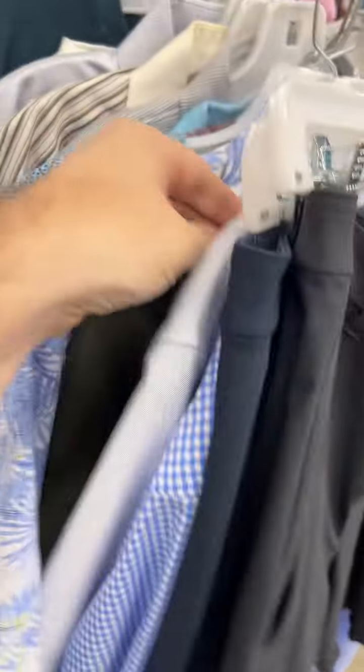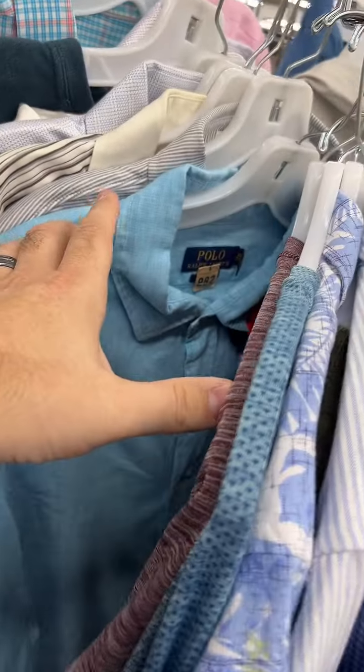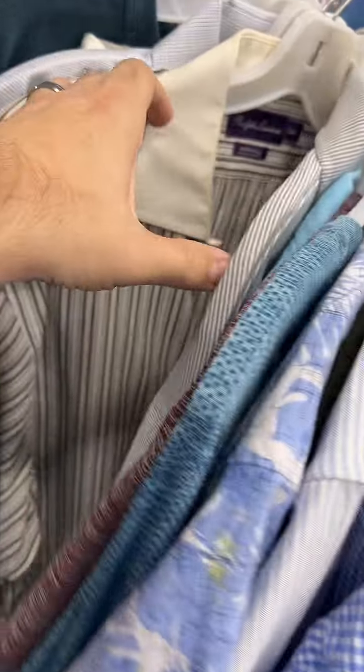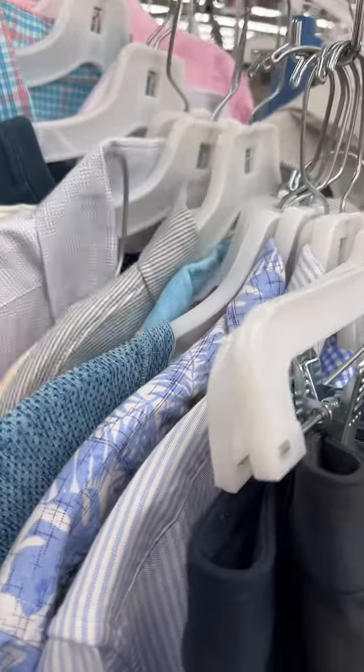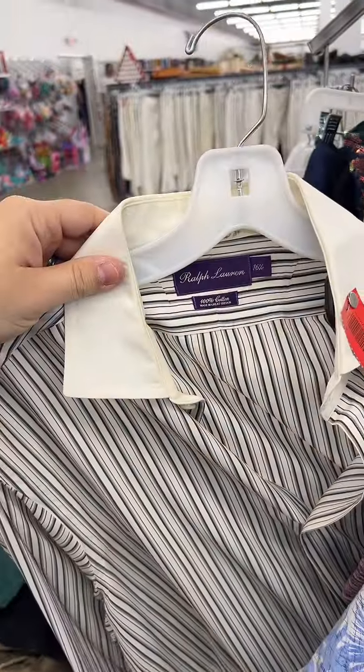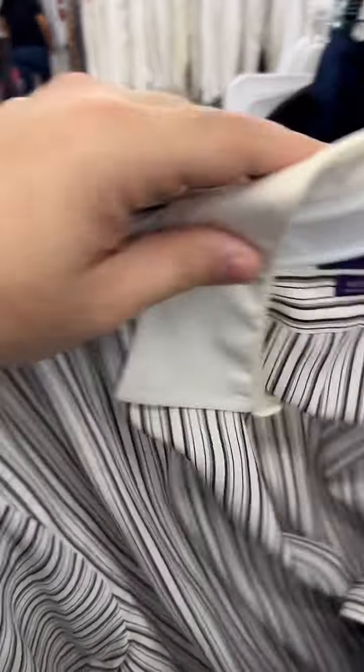Polo Ralph Lauren shirts, brand new with tags for $45. Robert Graham up here. Got some Lulus. Purple label, Ralph Lauren. What do I want for this? $50. It's not a bad price. There's your purple label. Those of you in the chat that don't know what purple label looks like, although the collar is a little dingy on this one.